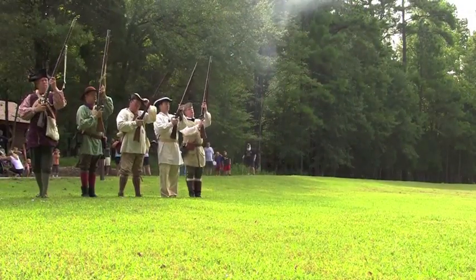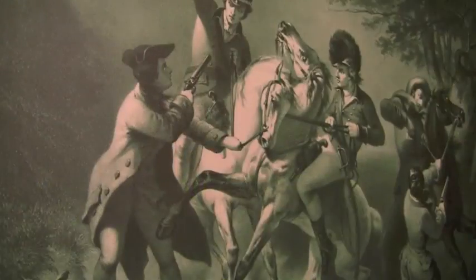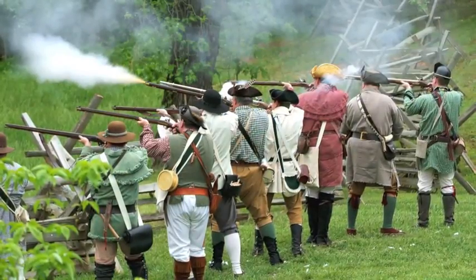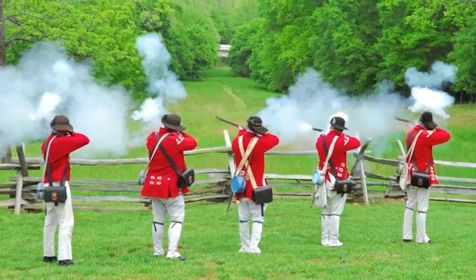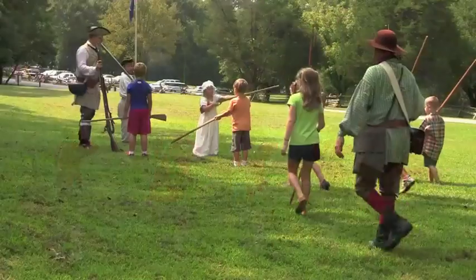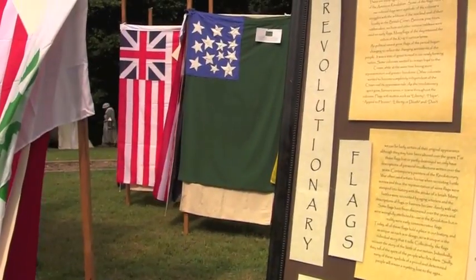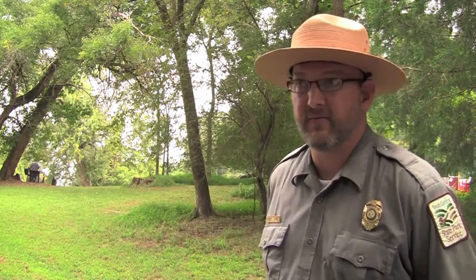The significance of the battle here was, this was one of the first times that the Patriot militia were able to stand up to and defeat a group of British regular provincial troops. They took the knowledge they gained here at Musgrove Mill and carried it into other key battles such as Cowpens and Kings Mountain. In fact, a lot of the Patriot participants that participated here at Musgrove Mill went on to fight at Kings Mountain, which was a turning point in the Revolutionary War.